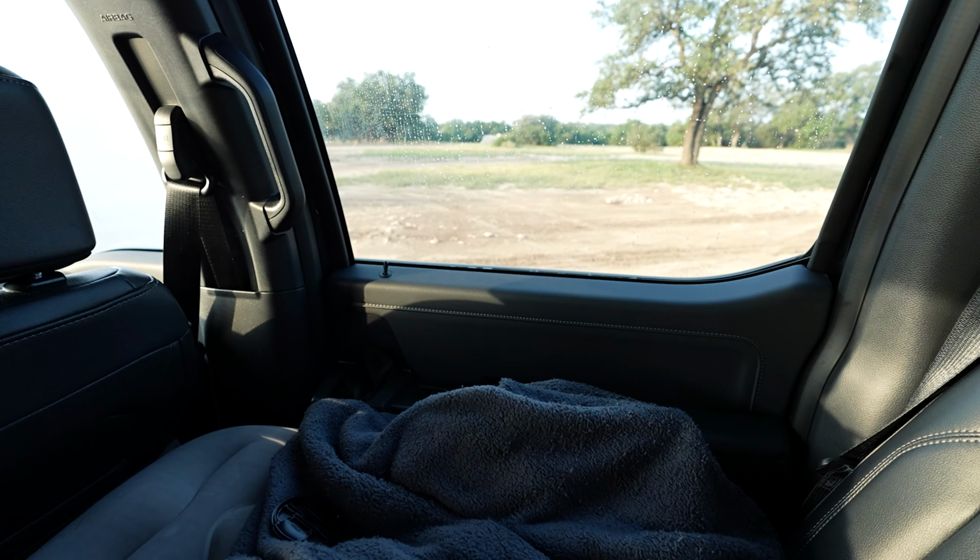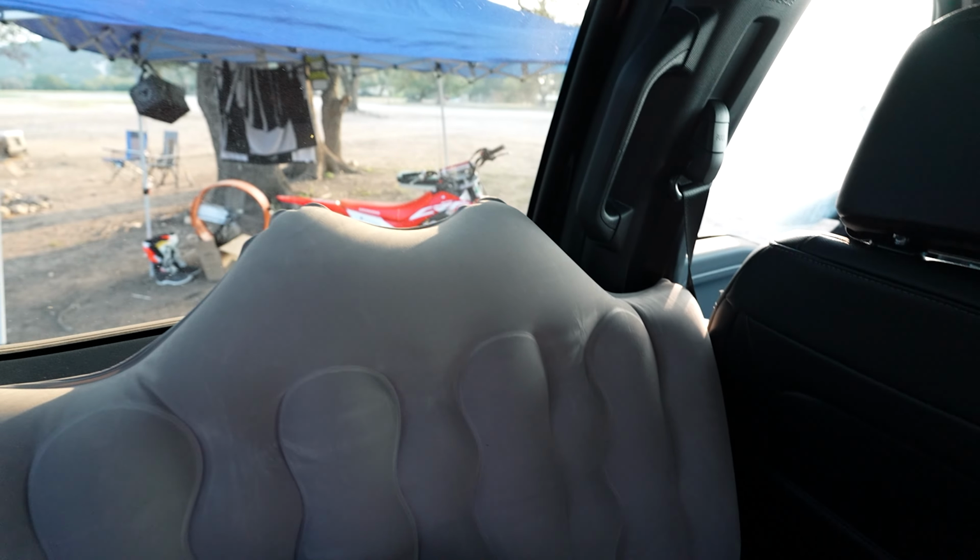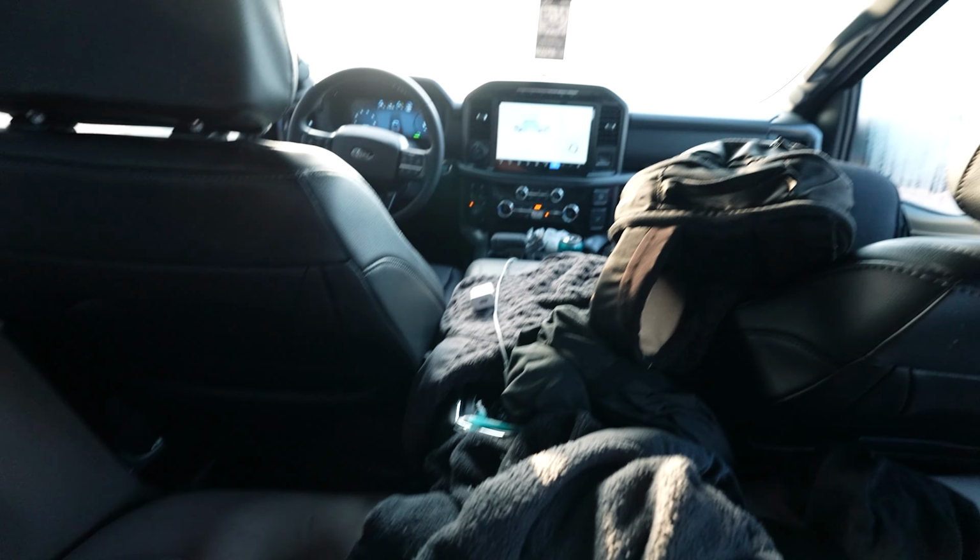Morning guys, it is day two. We are just now waking up in the truck, and yeah, did pretty well. This is my current situation, current bed, and I think it did all right. Slept pretty comfortable.